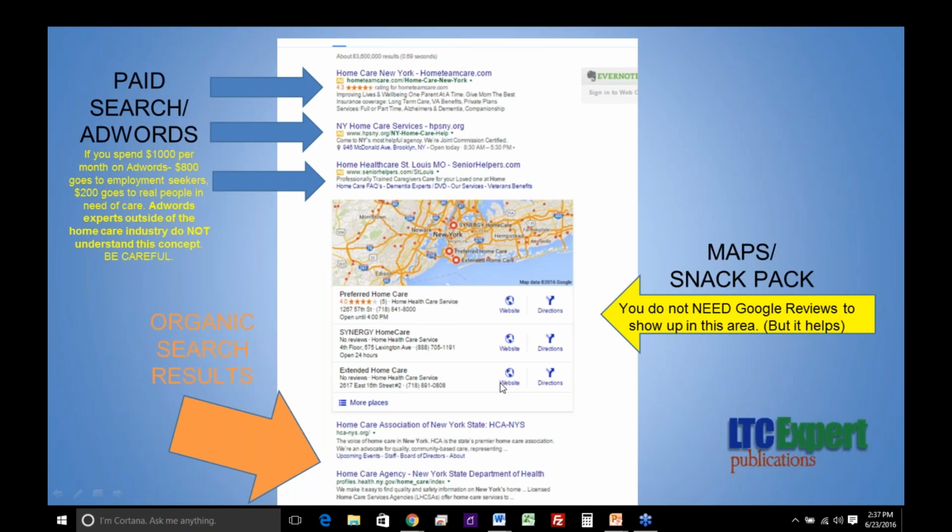So the paid search is at the top. And this is sort of from our experience and from others who have talked to us about AdWords, this is what happens. This is specific to home care. Now, it doesn't mean it's going to happen with plumbers and roofers and lawyers. This is specific to home care. That's why you need to be very careful about AdWords in the home care market.